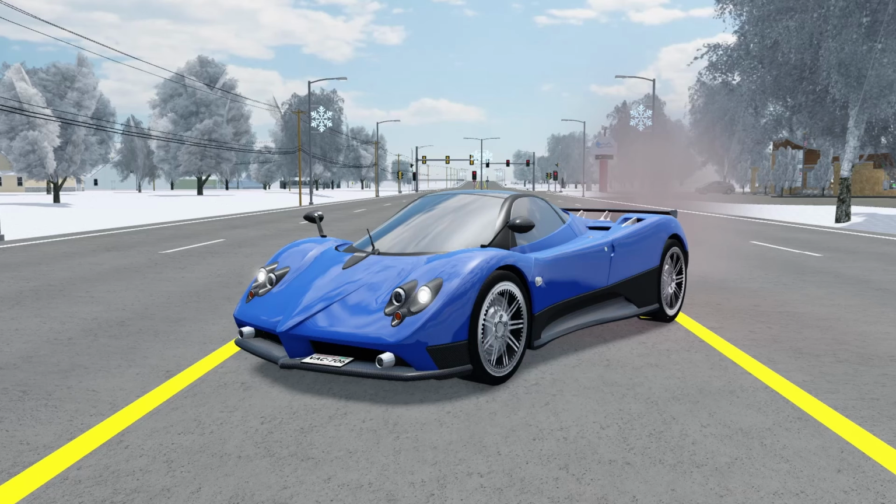But yes, this is the most expensive vehicle inside of Greenville, by what it says at the dealership, not including trims, of course. So yes, without trims, the base trim, this is the most expensive vehicle inside of Greenville.